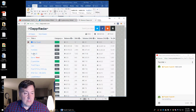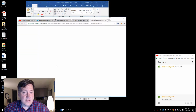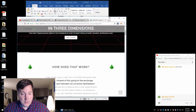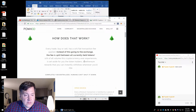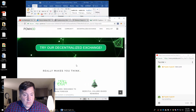So let's see, Bankers. I don't know what this one is. This is a new DApp. So let's click on that and see what this is. I've never heard of it. Visit website. Okay, let's see. Smart contract, 3-dimension, blah, blah, blah. Every trade has a transaction fee that sounds very high. I have no idea what this is.